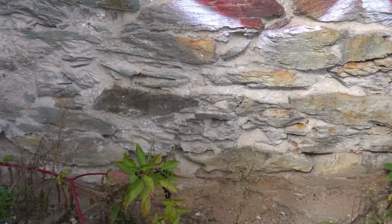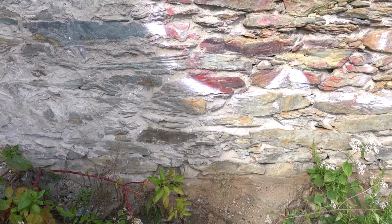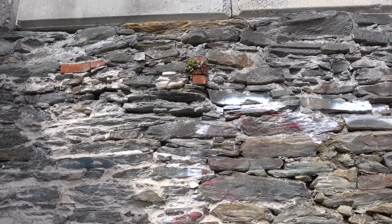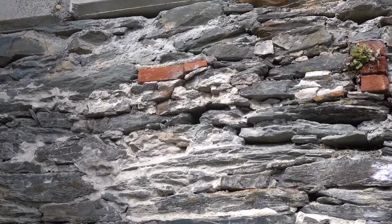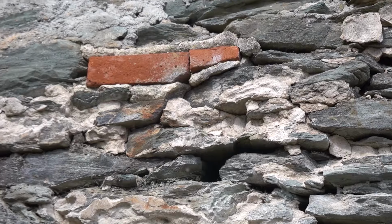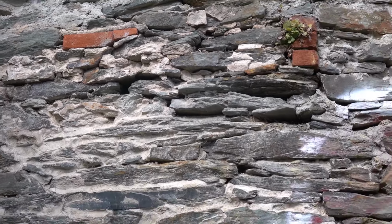Just look at this wall, right? So I scan up. Ask yourself, were these bricks just thrown in there as a repair? Or is that just survivor of something that happened to this wall?